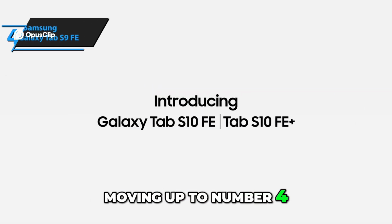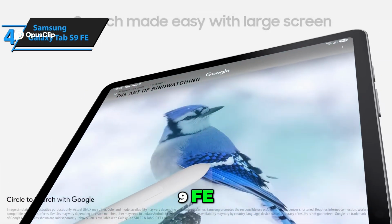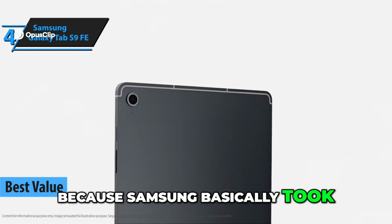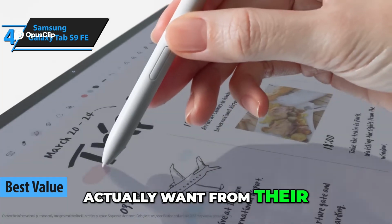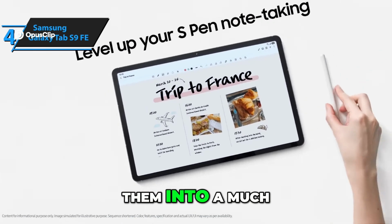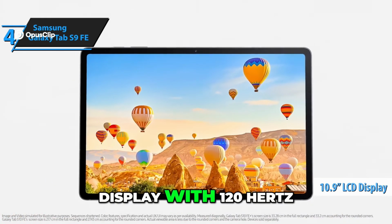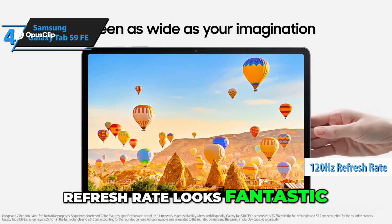Moving up to number 4, the Galaxy Tab S9 FE. And this is where things get really interesting because Samsung basically took all the features people actually want from their flagship tablets and crammed them into a much more reasonable price point. That 10.9-inch LCD display with 120Hz refresh rate looks fantastic.